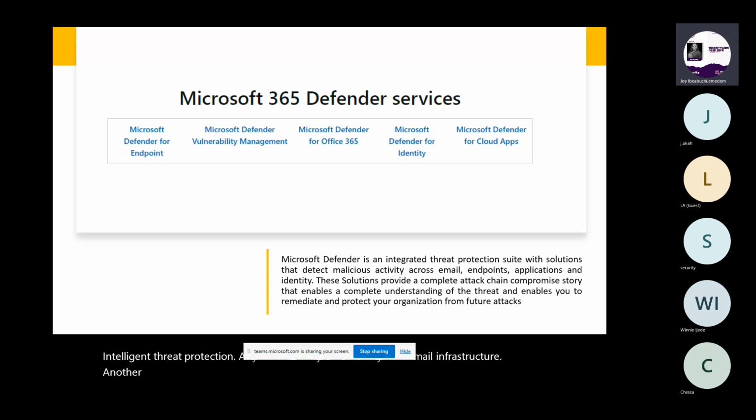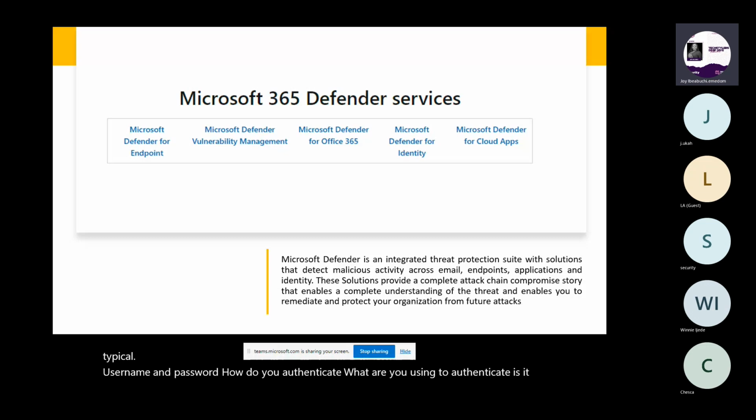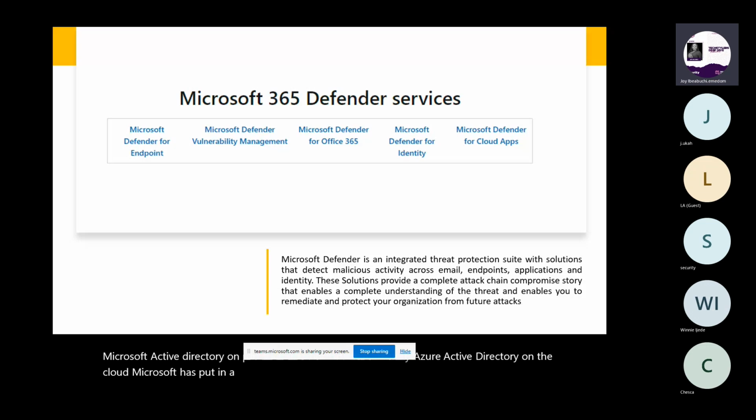Another Defender service that Microsoft has put in is the Microsoft Defender for Identity. As we look at this, I want you to play side by side how this ties into those five key entities that we said need to be protected. So the Microsoft Defender for Endpoint will be looking at the endpoint. The Microsoft Defender for Office will be looking at the email. The Microsoft Defender for Identity will be looking at your identity. And when we say identity here, we mean the typical username and password. How do you authenticate? Is it your Microsoft Active Directory on prem, or Azure Active Directory on the cloud? Microsoft has put in a Defender for Identity that allows you to extend even your on-prem Active Directory into this cloud service, and then it can help you secure it.